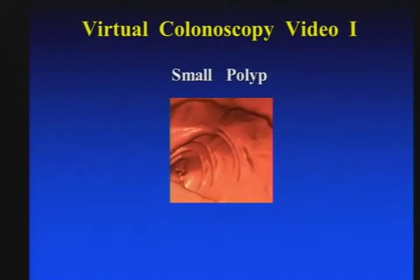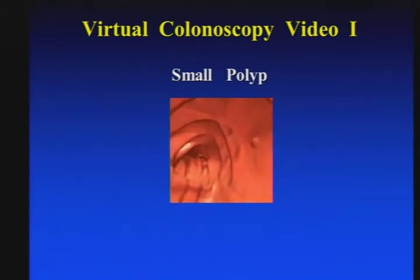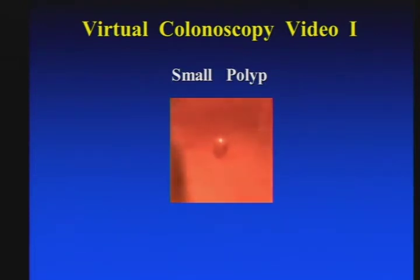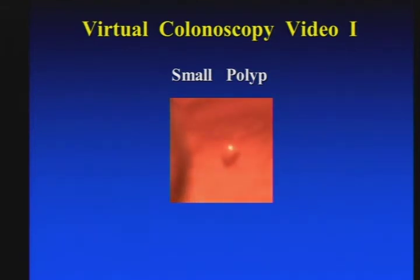So here's a video of a small polyp. That's about the speed that the doctor sees it. And now, because we saw some bump on the wall, the doctor is using the mouse to navigate and try to get a good view of that, and using lighting also to help see that this is indeed a bump and not a diverticulum.